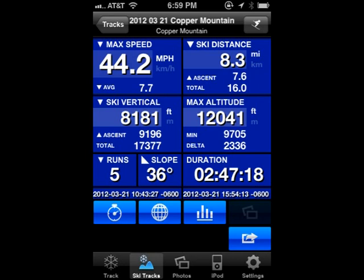The really cool thing about this is the GPS data can be imported into Google Earth, where I can then relive the day as a 3D fly-through. Let's take a look and see what this means.